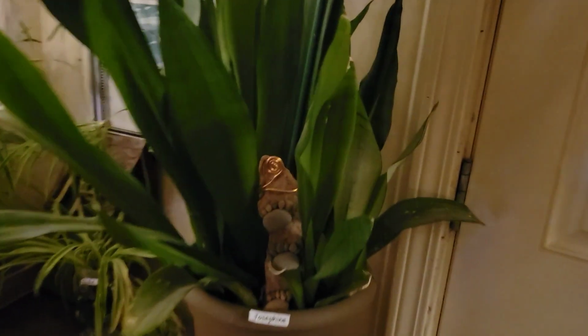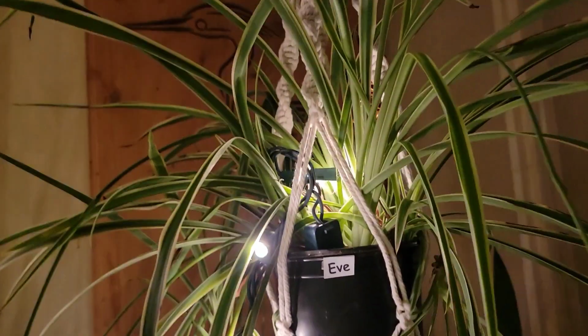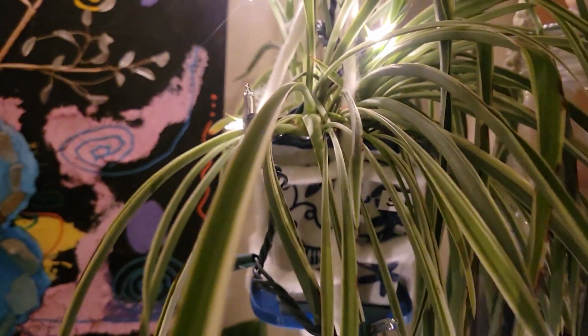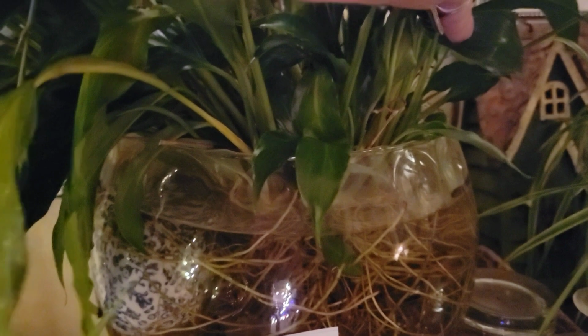But Josephine is doing well, of course. You just saw her earlier. And here's one spider plant, Eve. Another spider plant, that's two, Elsie. Suki, that's a third spider plant. We have Esme here. Let me see her water. Yep, her water level is good. She's just right up to the line, right here.